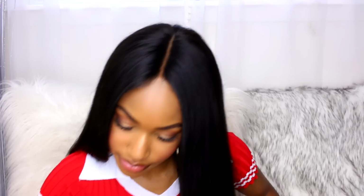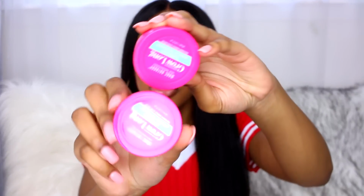So that's awesome. All right, so then I received these minis from Marc Anthony. Apparently they have these new concentrated oil cream miracle treatments. So this is like deep conditioner and things like that. This is the Grow Long Super Fast Miracle Treatment. And it's minis, so they're super good for travel. And I got 2 of the Grow Long ones.